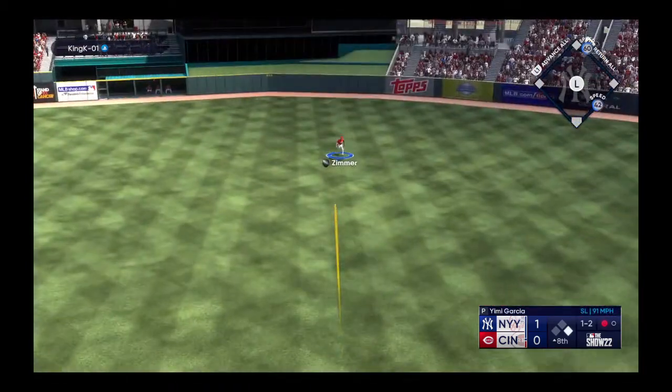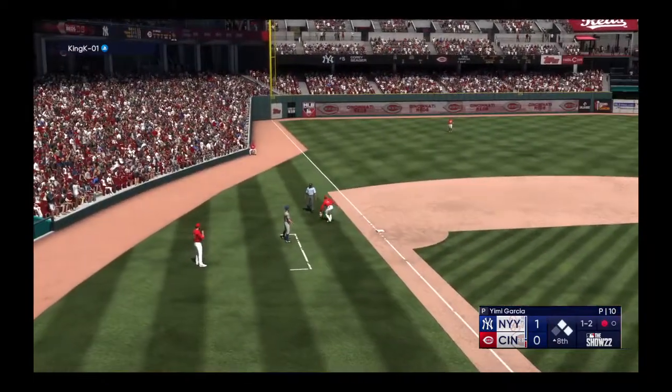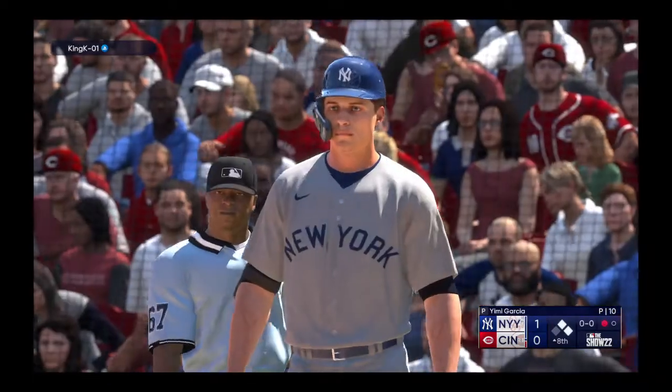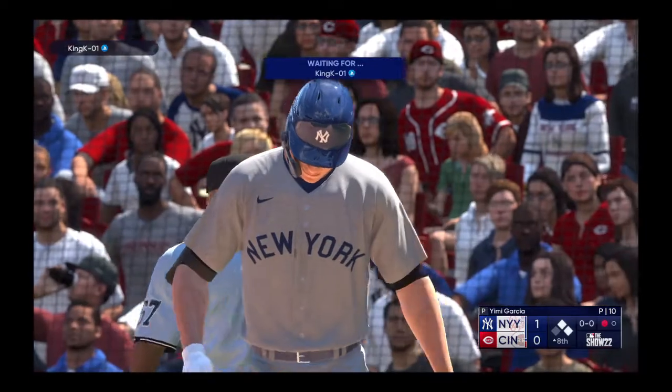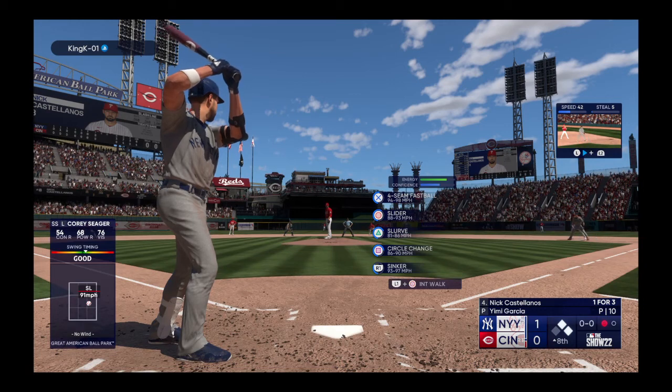Into center and a base hit. Just kind of sliced that one into center. They fired in quickly, so it's first and second with only one away. First and second, one out. And next will be the cleanup hitter, Nick Castellanos.